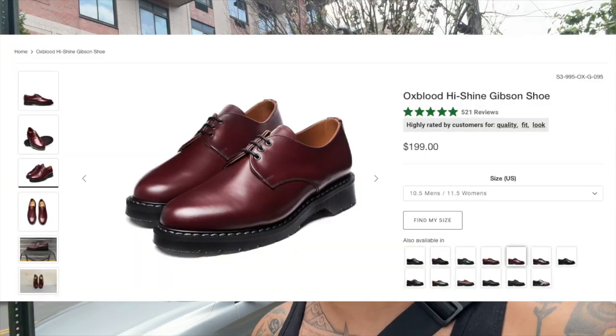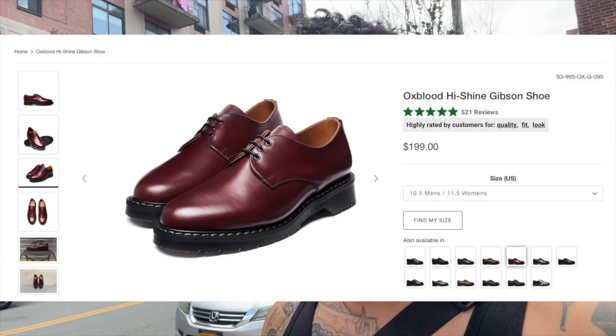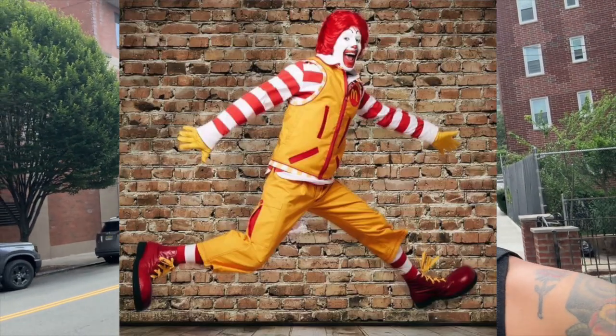So today we're gonna start with the Doc Marten 1461. I found these in ox blood. It's their classic model. I originally wanted a pair of the Solovairs, but they're at $200. I don't see a lot of Solovairs on Facebook Marketplace. So I found these and we went with them. They're low-key giving the Ronald McDonald special, but that's okay.